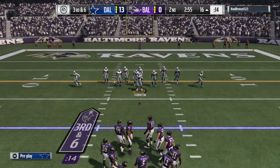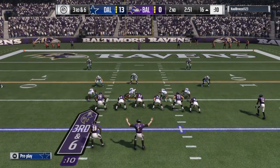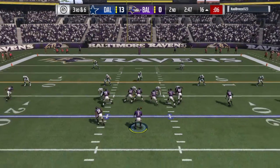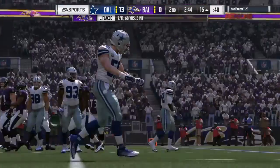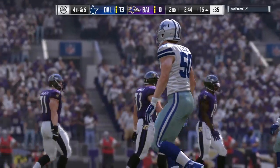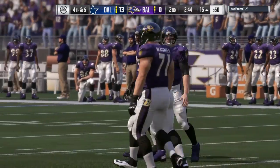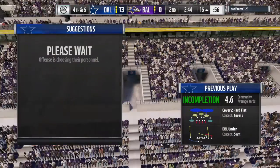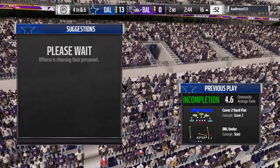7th play of the drive upcoming here on 3rd and 6. Flacco from the gun. And he couldn't hang on to it through the contact. Incomplete. As tight ends go, he might not provide the super flashy plays very often, but he's... Now whistles come in. We're going to get a timeout here by the offense. They'll have 2 remaining as we step aside here in this 2nd quarter.